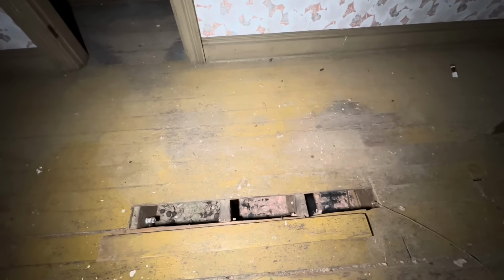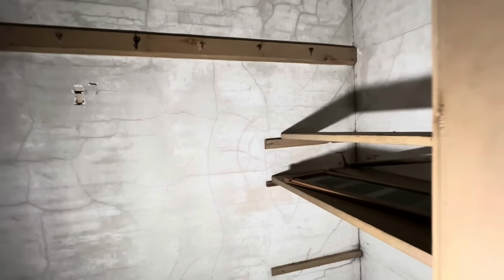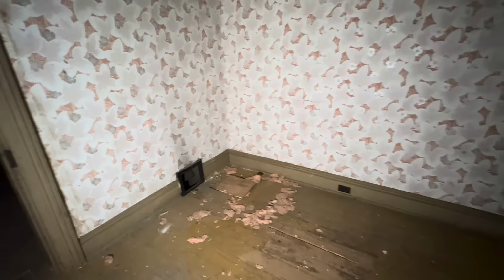Floor board lifted up with the wire pulled up. So yeah, I think it's scrappers taking copper. Just an empty closet. So this part did have electricity. There would have been 2 wall sconces there. That's the only light in this room. One plug.